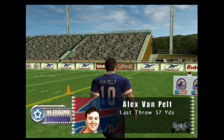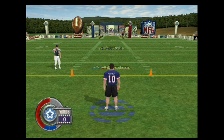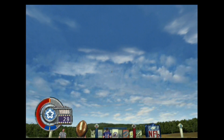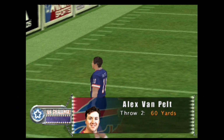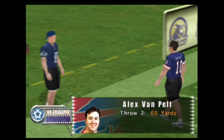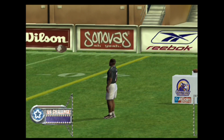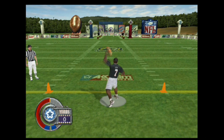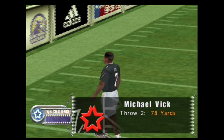Up next to throw is Alex Van Pelt. Nice spiral and good distance on the throw. Decent throw for Alex Van Pelt. Michael Vick is up next in the long distance competition. He got some nice distance on that throw, Rodney. And this lands in the area for a throw of 78 yards. What a great throw.